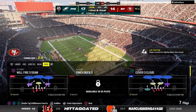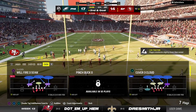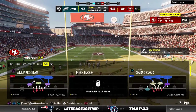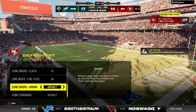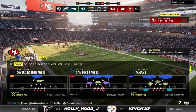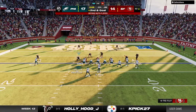And now this defense trying to use the clock to their advantage. They'll take the timeout here with 2:08 left. And then they'll have another stop coming up at the 2-minute warning. Moved back to the 10. They'll try on 2nd and goal here.